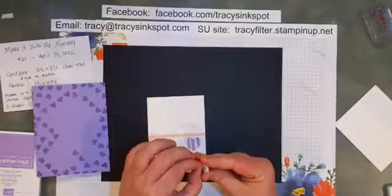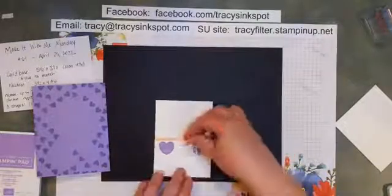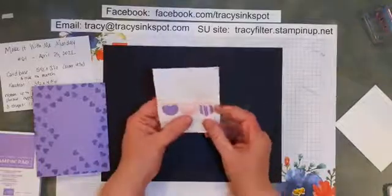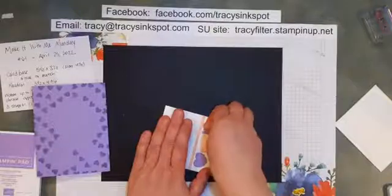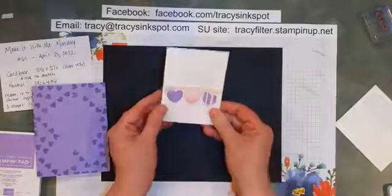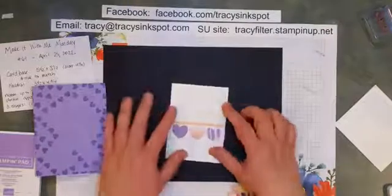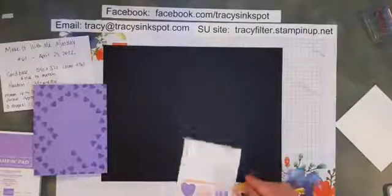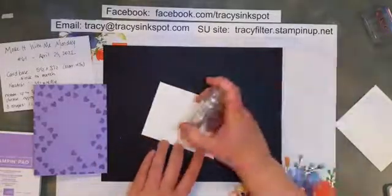You can choose then also if you want to pop up this entire panel onto your card base. I think I'm going to move him over just a tiny bit. There we go. All right, that looks a little more centered to me. Then you can decide too if you want to glue or attach your neutral piece directly flat to the card, or if you want to pop it up at that point. All right, so I'm going to go ahead. I'm just going to put mine down flat.